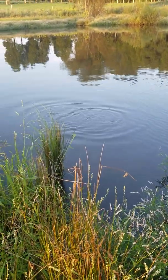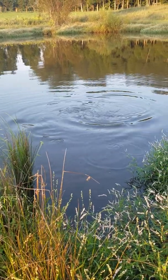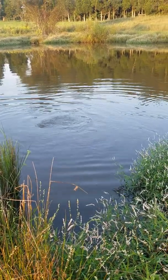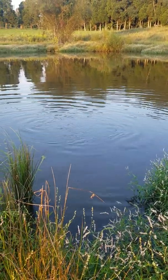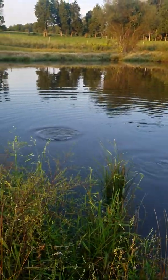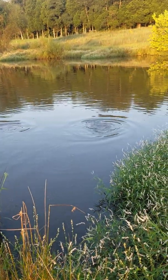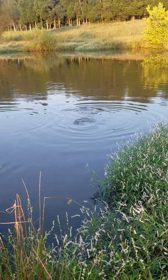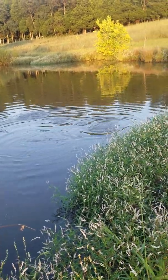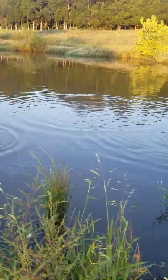There they go. You hear Grizzly panting behind us. It's hard to catch them all on camera. Down there. Oh, that was a big one.